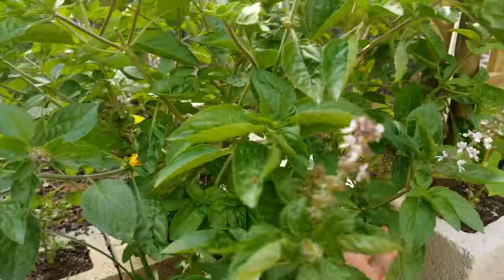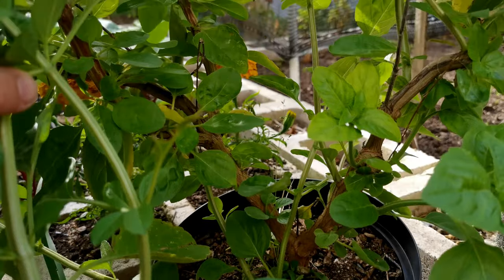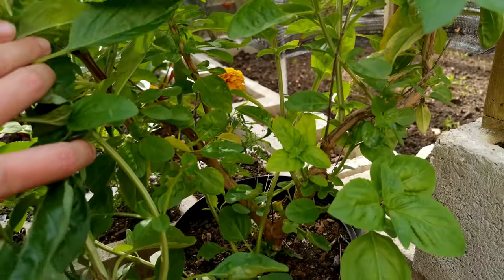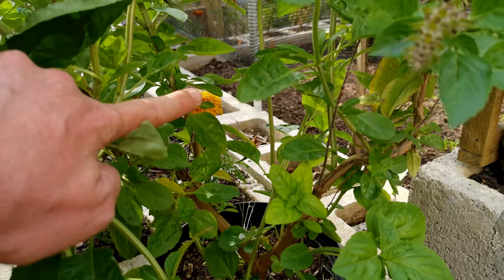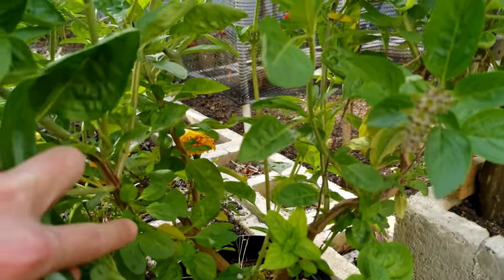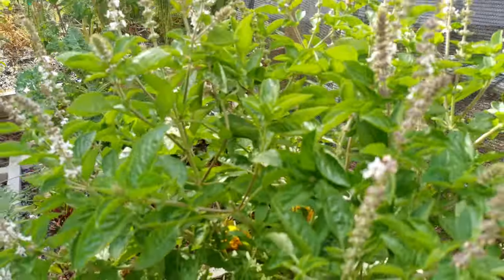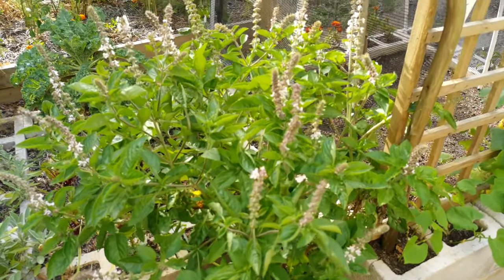If we take a deeper look at the old wood versus all of the new wood, the green versus the brown, you'll see that not too long ago, this entire bush was pruned down to these three primary branches. It was topped pretty much there, and everything was used for pesto. So this whole bush that you can see here is about 2 months growth from a hard prune.